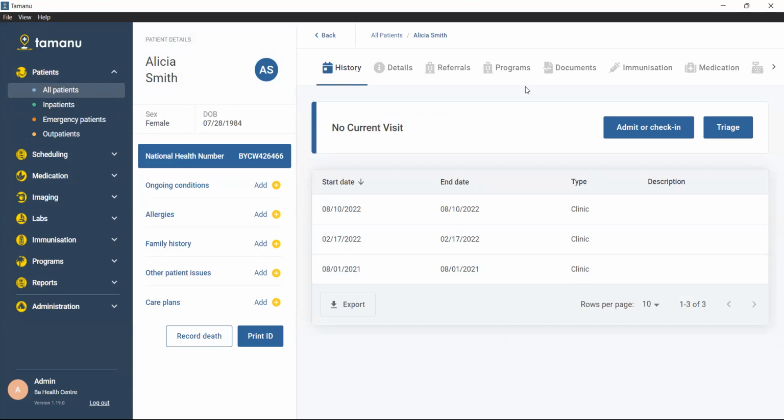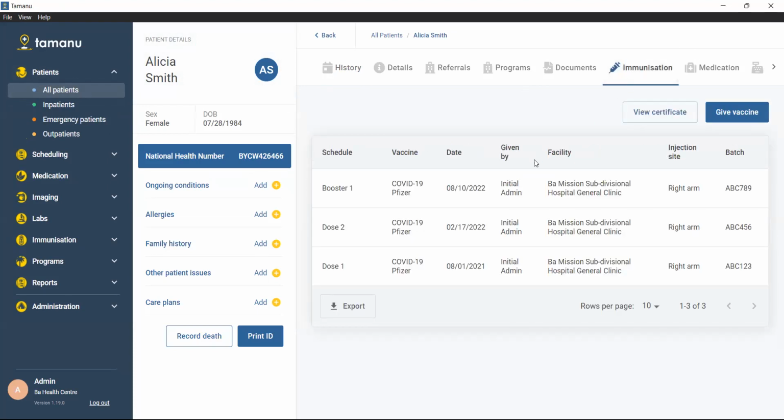So to view the patient's immunization history, we can click on the immunizations tab up here on the top. And now you can see a list of all the immunizations that Alicia has had till date. We can see that she's had dose 1, dose 2, and the booster shot of the COVID-19 Pfizer vaccine.